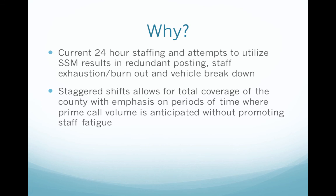Staggering shifts allows for total coverage of the county with emphasis on the periods of time where prime call volume is anticipated without promoting staff fatigue. I truly feel that if we were to look at doing it this way, it's the best way that we can utilize system status management for the benefit of Charleston County.